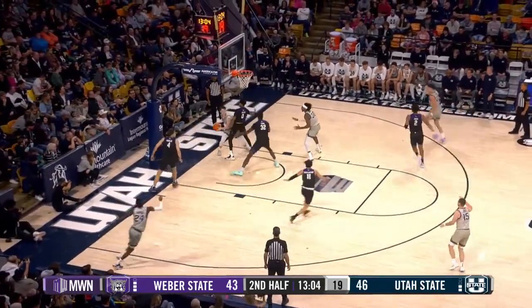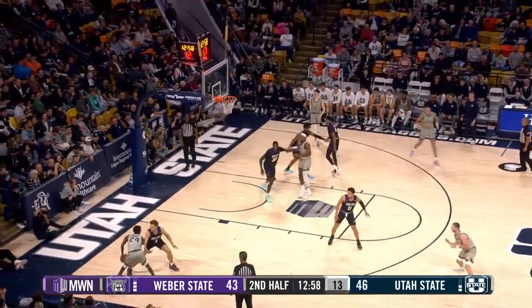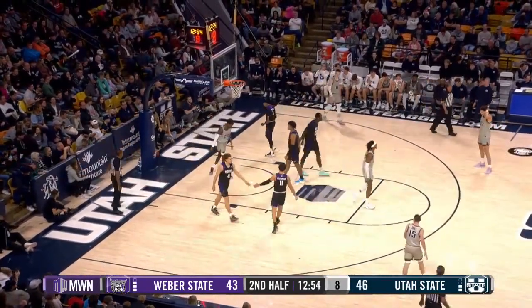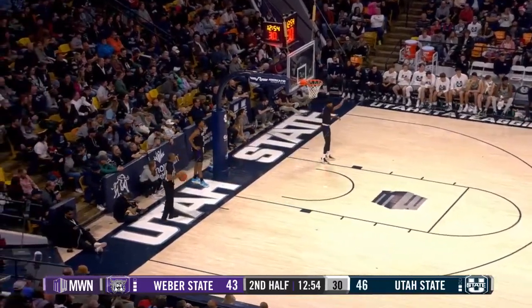of a funk. Shulga tied up in the blocks, has to give it up top to Rylan Jones. Jones driving to the elbow, leaves it for Hamoda. Hamoda on the baseline, three-point line extended. Crosses over, drives baseline, loses the dribble, out of bounds. It's a turnover. And Utah State is in dire straits with Weber State cutting this to a 3-point lead.